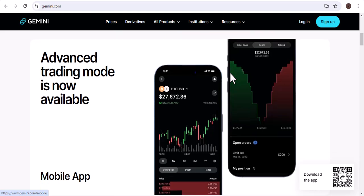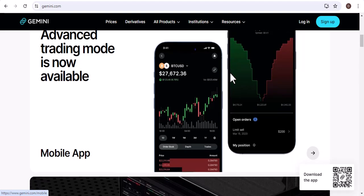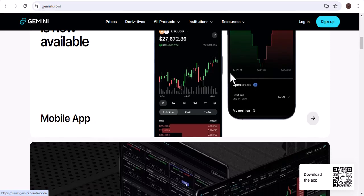What factors can affect the hold time for your deposit? There are a number of factors that can affect the hold time for your deposit, including the amount of money you are depositing, the type of payment method you are using, and whether you have verified your identity with Gemini.